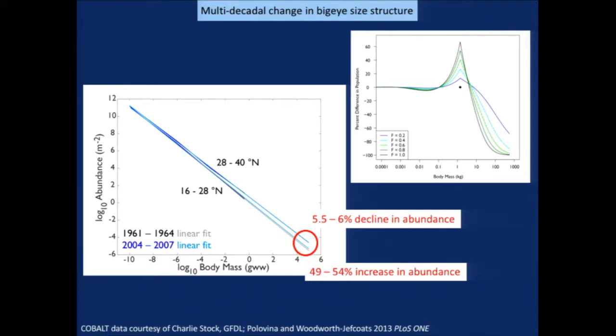You can drive down the abundance of large fish and increase the abundance of small fish. So this seems to suggest that the changes that we're seeing in bigeye size structure are a result of the fishery itself and not reflective of interannual variability in the environment. So there's still some questions to tackle with this work.